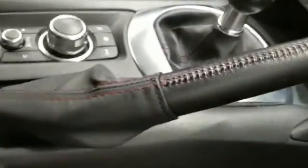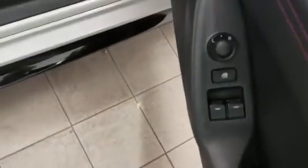It's got this beautiful black cloth interior stitched in red, very discreet stitching, and that extends over to the door cards, as you can see, and is prevalent on the handbrake lever and gear shifts around. This level of car features electric windows and electric door mirrors.